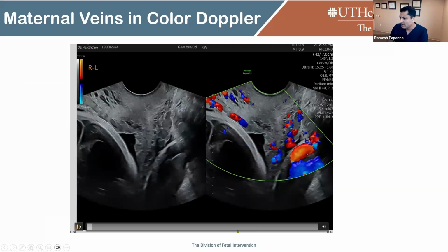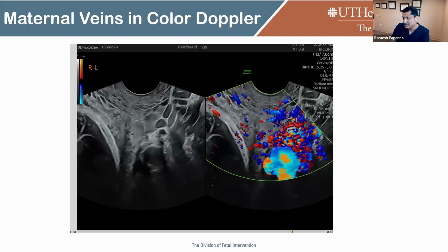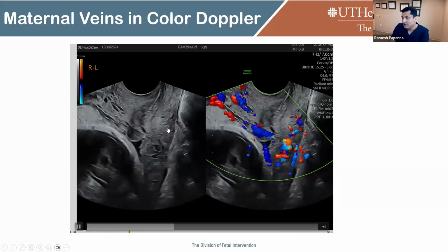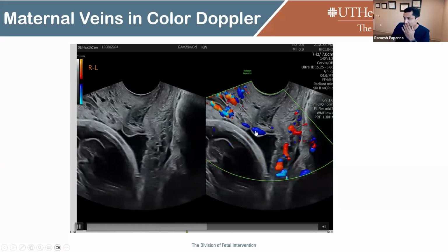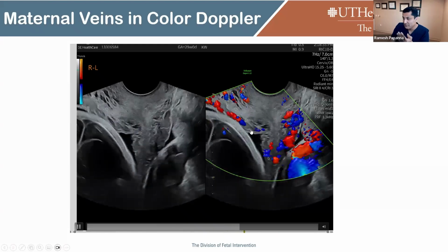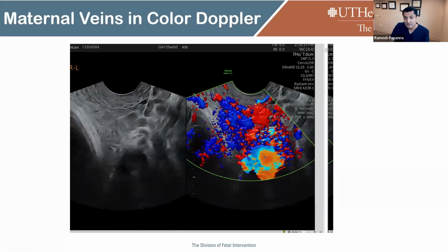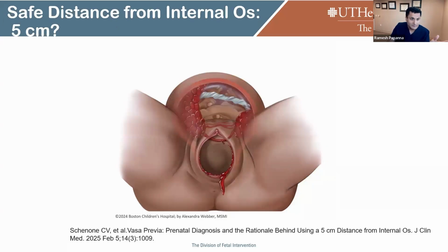Finally, let's see, this is another clip. I had a patient that was sent in as a vasa previa evaluation. The reason I'm showing it here is to get used to understanding maternal venous congestion. What does it look like? Here are the maternal veins. Sorry, the internal os is right here, and that's a maternal vein sitting under the membrane and flowing into the maternal stroma. That's the key: it flows into the maternal stroma. Another thing is, if you ask the mom to do Valsalva, the blood flow actually decreases.